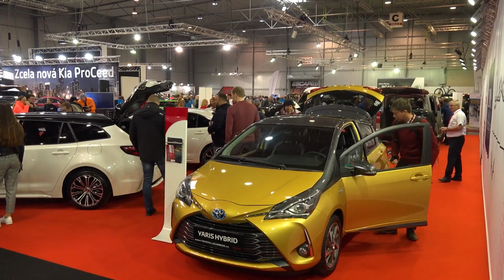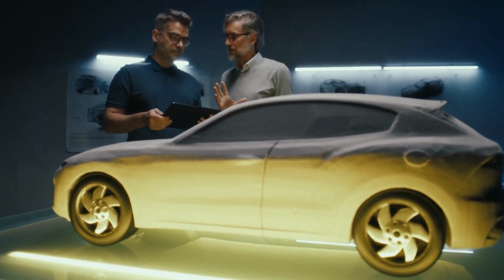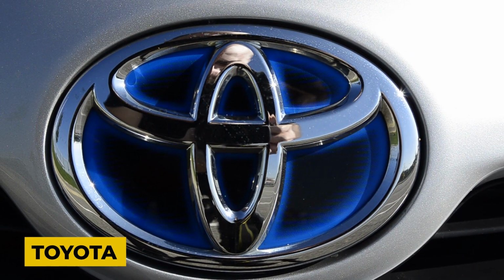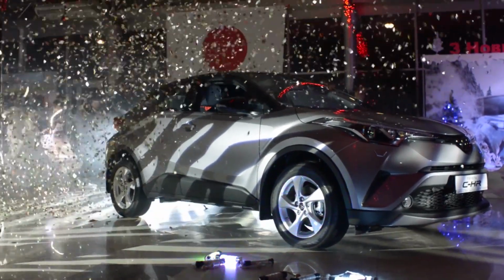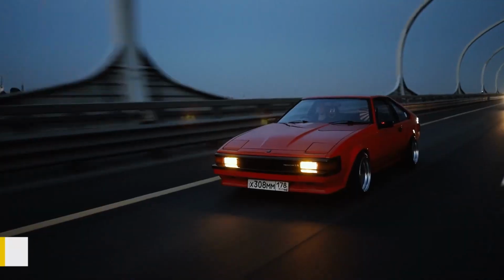Some of the world's best auto manufacturers are based in Japan, but one of them stands out clearly among the rest. The most successful Japanese automaker is without a doubt Toyota. The family business, which began as a clothing manufacturer, eventually became one of the world's biggest car empires. One of the vehicles that contributed to Toyota becoming the business it is today is the Celica.